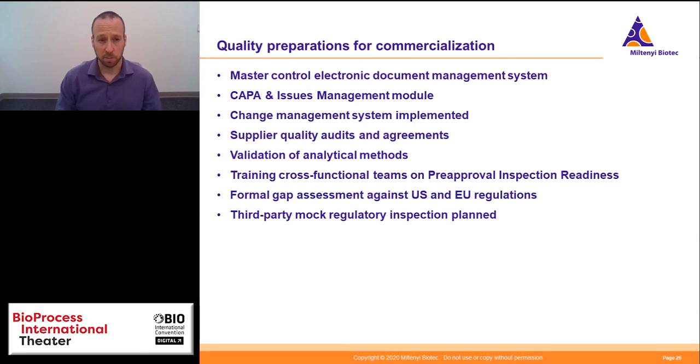This is not an extensive list, but in terms of some of the things our quality team has been doing to prepare for commercialization, we've migrated from a paper-based to an electronic document management system using MasterControl. We've implemented a CAPAs and issues management module, change management systems. We've been auditing many more of our suppliers for quality and putting quality agreements in place with them. We're moving our analytical methods from qualified to validated. Our GMP trainers are working on training our cross-functional teams on pre-approval inspection readiness. And as part of that, we've also performed a formal gap assessment against the US and EU commercial regulations and are preparing for some third-party mock inspections before the authorities have their chance to audit us.